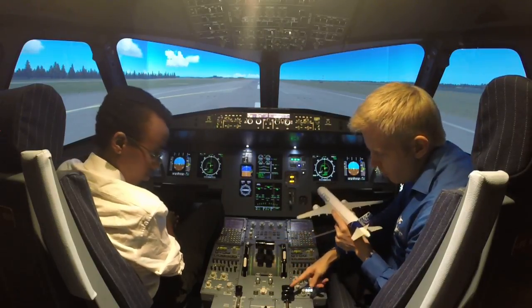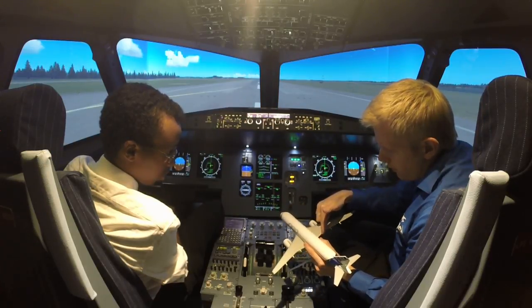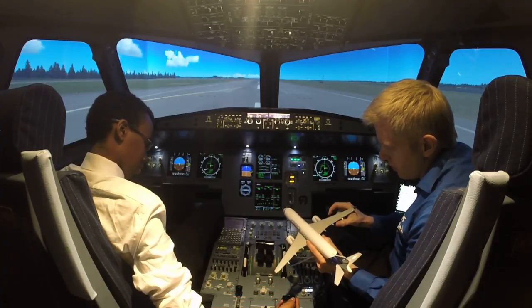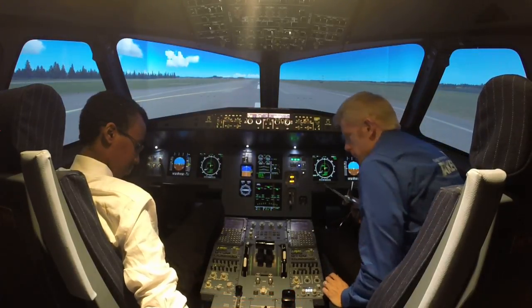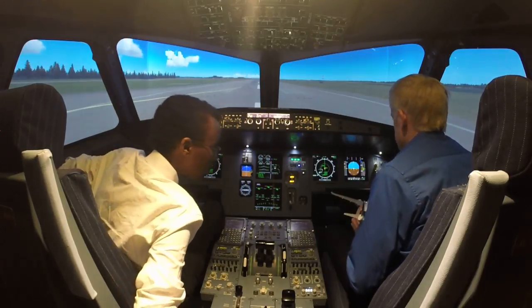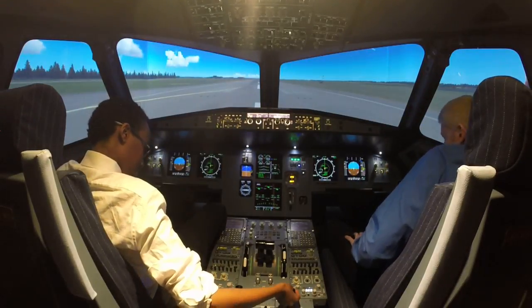There is your flaps and slats. Slats are here in the front and the flaps are here, so we'll take them out to get our lift. But where did you put them? Let's do first position.